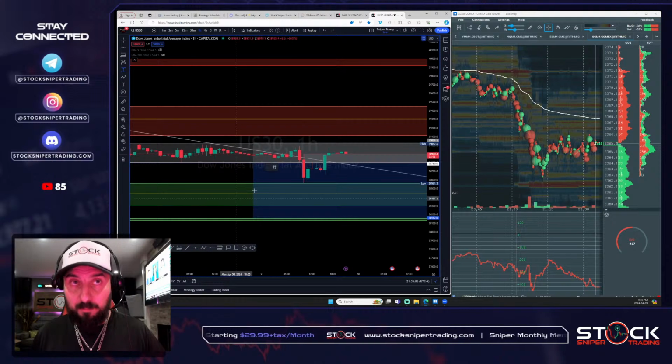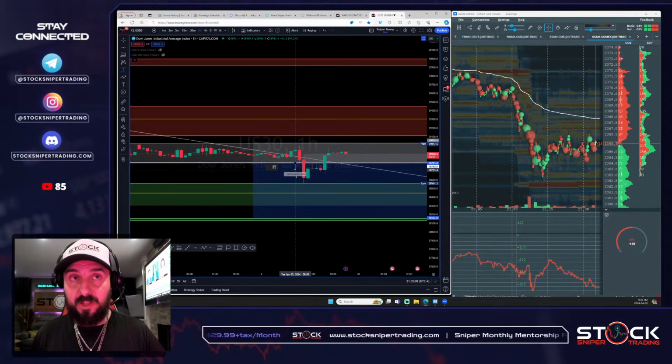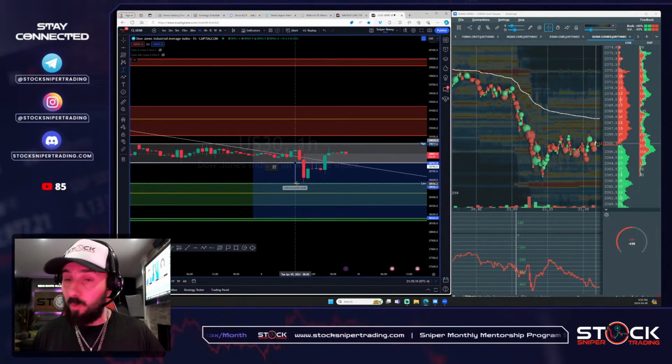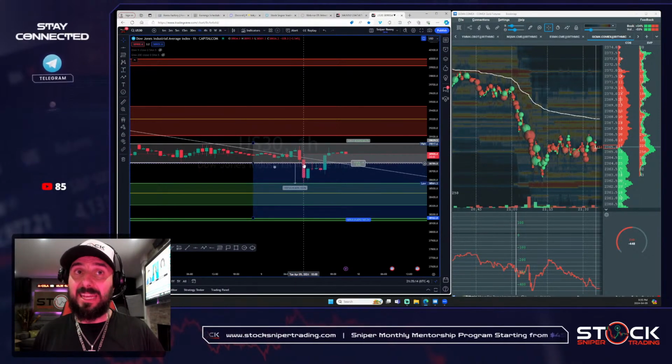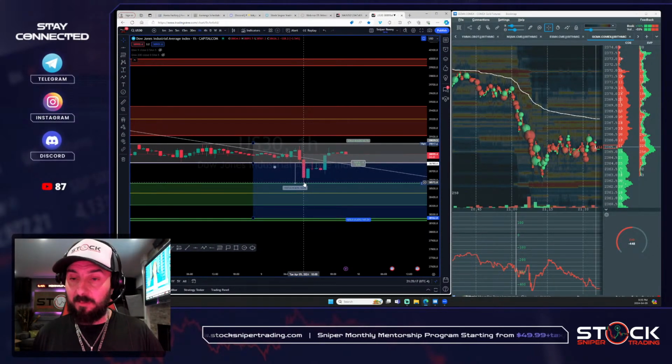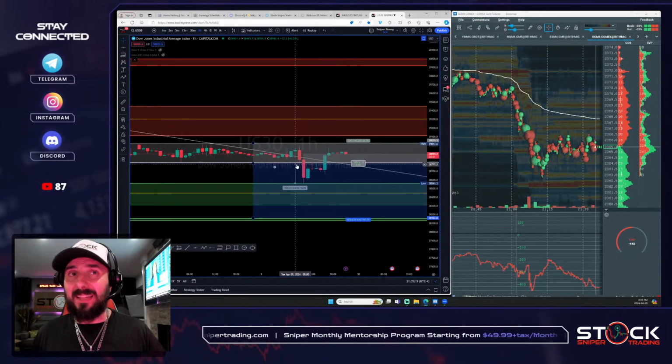We had this zone measured down to there. It was approximately 230 pips. Okay, and you could be kind of in and out, get your pips and dip out of the market, and you're done for the day. But again, that's if you look at the hourly.